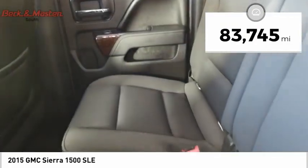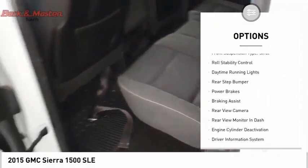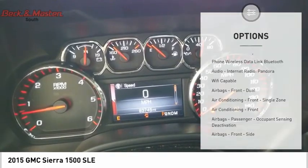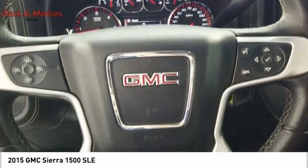Here are some of this vehicle's great options: cargo bed light, LED, traction control, stability control, front suspension type, strut, roll stability control, daytime running lights, rear step bumper, power brakes, braking assist, rear view camera.